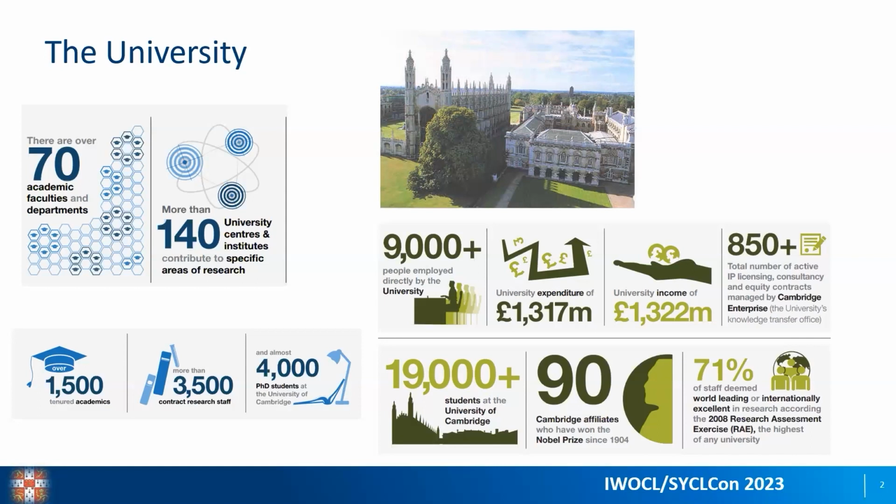We turn over, these are a little bit out of date, we turn over around, sorry, 1.5 billion. We spend just over 1.5 billion. So the university is running on a deficit at the moment, as most universities probably are. And of that 1.5 billion, around 800 million is research economy. So that's quite a large research economy. We spend 800 million on research every year.